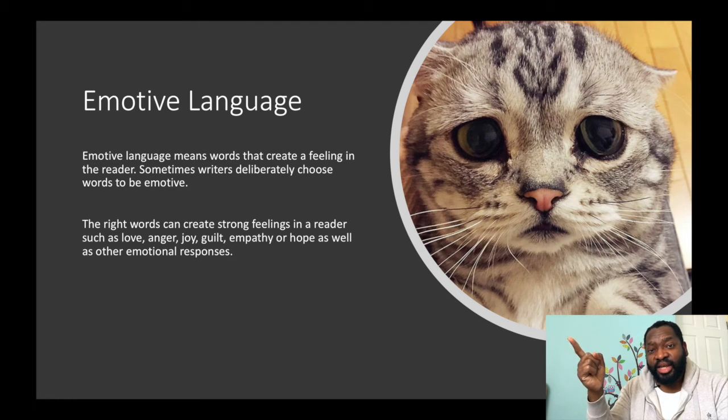Emotive language. You need to make sure that when you're writing, you're hopefully getting the reader to feel something. Maybe they'll start to love the character. They'll start to really recognize feelings of that character. Maybe you want to try and make them laugh in your writing. A few jokes in there, things that might seem strange but funny and true.